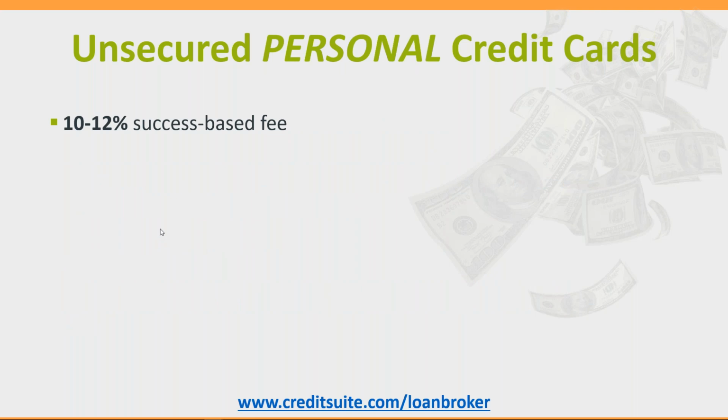Now, most lenders in this space charge a 10 to 12% success-based fee. So what that means is if you get $100,000 in funding, the total fee to you is going to be $10,000, that's 10%, or $12,000, that's 12%, depending on the lender or the finance source, and they roll that right into the cards you get.